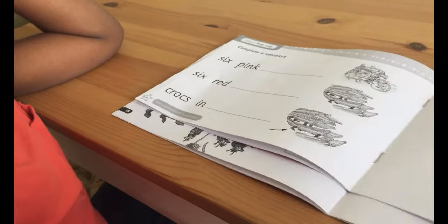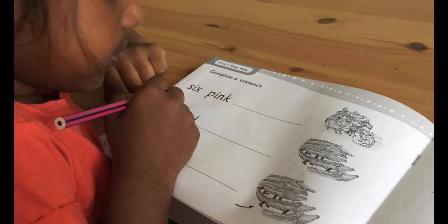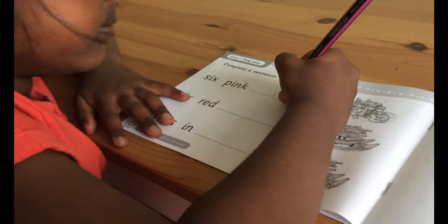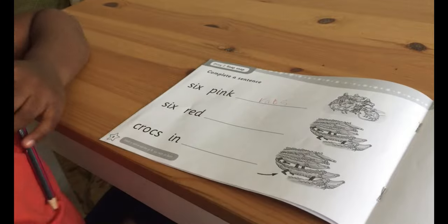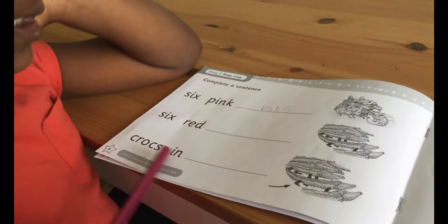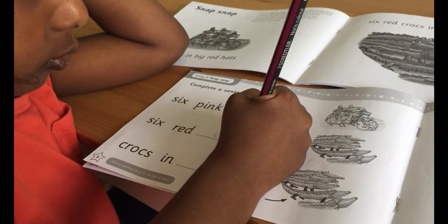Okay, can you do the writing? Do it fast. Look at the picture and write down. Six. Pink. Rats. Very good. Write down rats. Rats. Then, next. Six. Red. Crocs. How do you write crocs? Crocs. See that? Crocs.